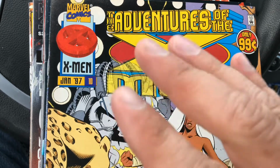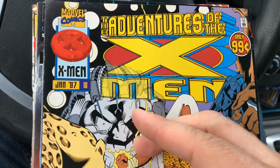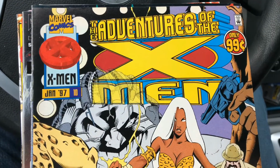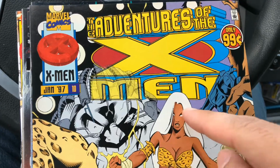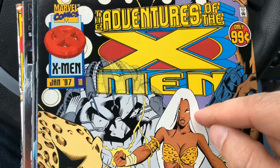Every week I pick up my kids some comics, and sometimes I get comics for me as well. Actually, it's been more and more often. I've gotten a lot of comics for myself as well. But I always pick up my comics at Queen City Comics in Fairfield, Ohio, zip code 45014. If you're in the area and into comics, check out that comic shop.